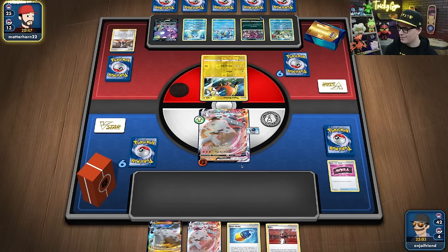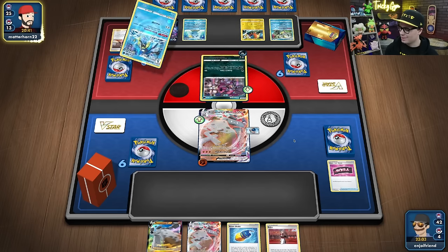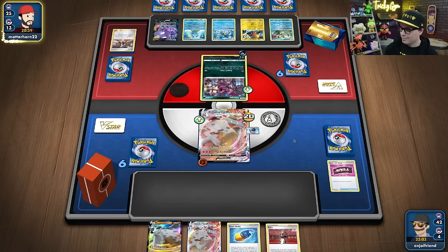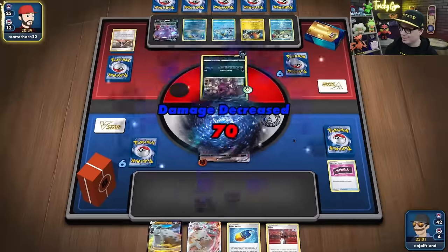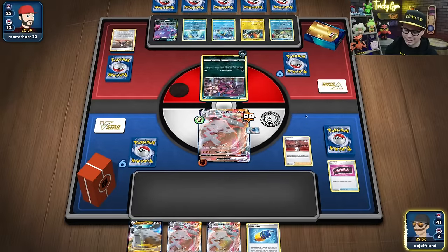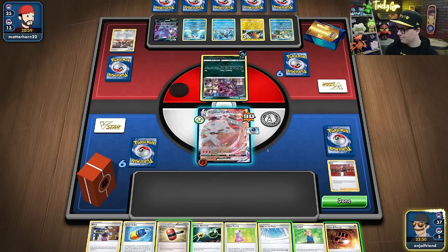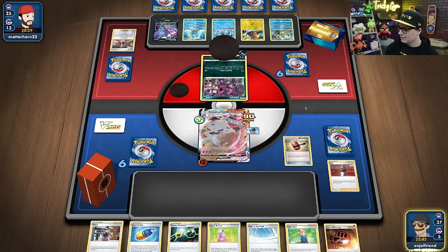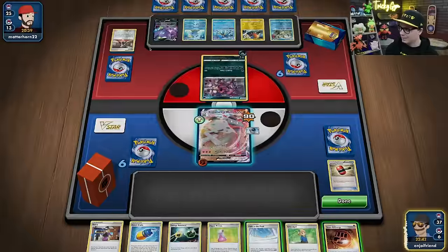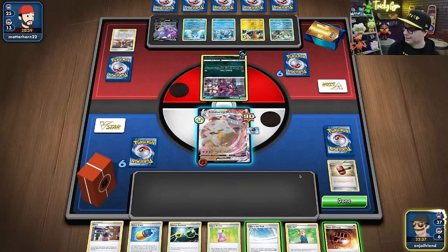Nice. We've got another Stonjourner VMAX, but again, never want to let this Stonjourner get knocked out. Maybe this will be a match where I actually do build up a second Stonjourner, though that sounds pretty horrible. I don't think I ever want to do that, right? So they're piling some damage on. They got a lot of ways to heal, or not heal, get their energy back. You know, Clara, Training Court, stuff like that.